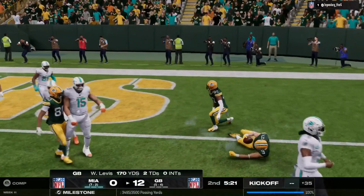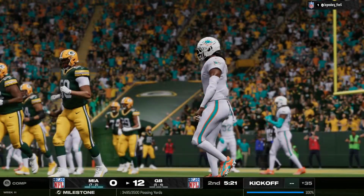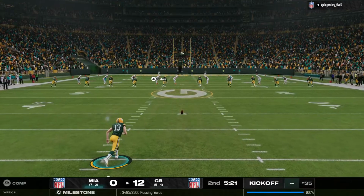That's caught at the 2. So unable to throw it in for 2 from the 2. Let me ask you, as a former DB, what changes there around the goal line on a 2-point conversion as far as how you're defending it?